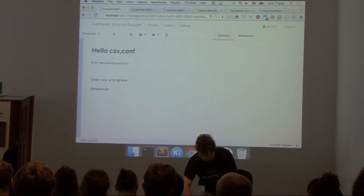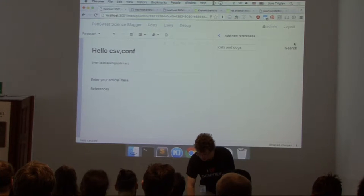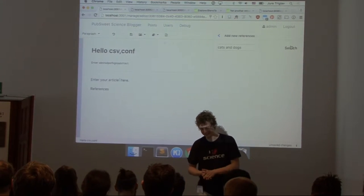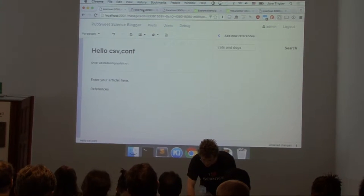and then the fun part begins when you want to add references. So you can search Crossref and you can say cats and dogs. I think that's a common theme here. You search for cats and dogs, and now it goes out to the Crossref API, and if internet works, hopefully. Come on, internet. Okay. Well, that's a bummer. I'll try that again.